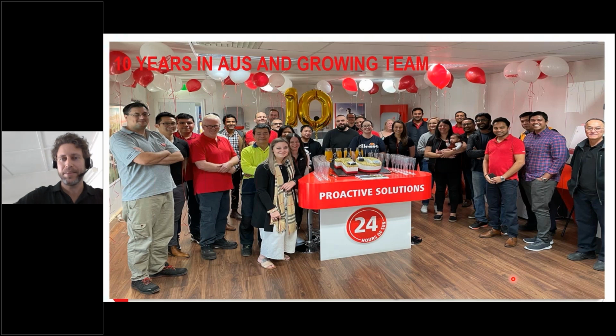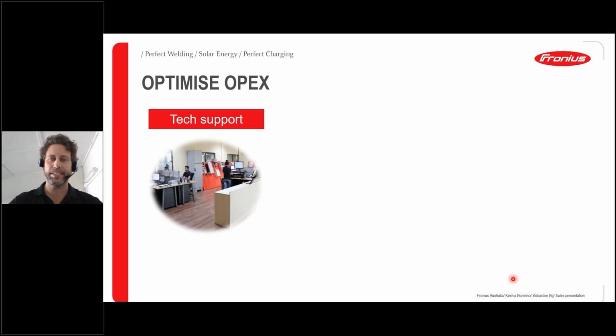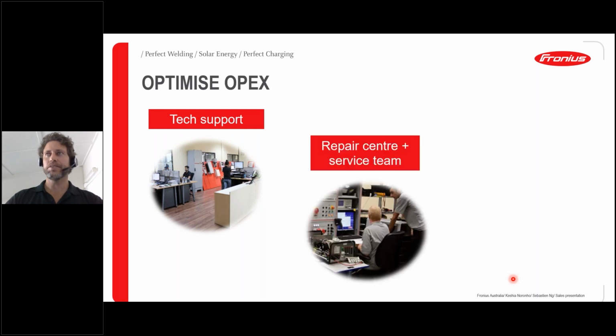And it's a growing team of people who are there to help you guys out for any Fronius related issues. So this can help out with ongoing service and maintenance through having that good tech support team involved. And we also have the really qualified repair center service team as well.